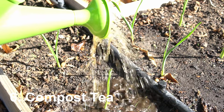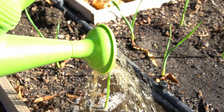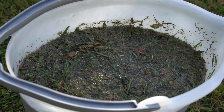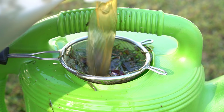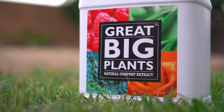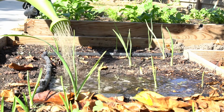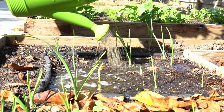Number 6. Compost tea. You can also make your own compost tea to feed organic rich fertilizer to your plants. Just soak grass clippings and any green material from your garden in a bucket full of water for 3 to 5 days. After about 5 days, filter the water into a can and water your plants with the compost tea. If you do not want to make your own compost tea, you can buy ready-made compost tea extract from Great Big Plants. Compost tea provides readily available nutrients to plants, and your plants will absolutely love a serving of compost tea.